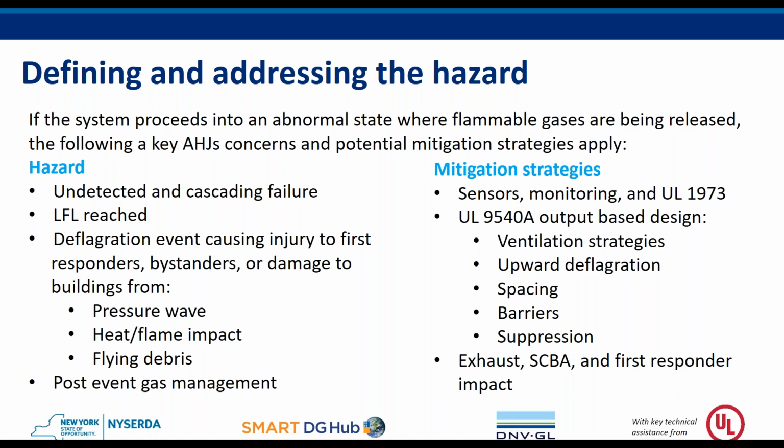And so the very first step that we went through was defining the hazard and then discussing the various mitigation strategies that are acceptable for that hazard. And then we have to dive through how the data informs addressing that hazard through those mitigation strategies. So on the left-hand side, you can see the noted hazards: first, that there's a failure and it cascades and it's undetected and it propagates to a worse condition.